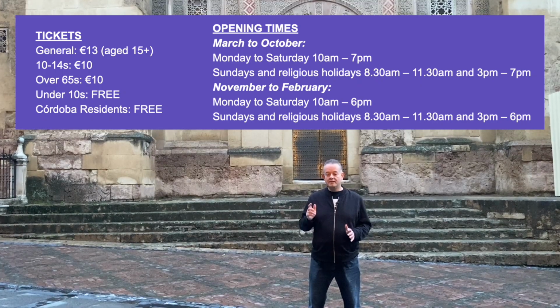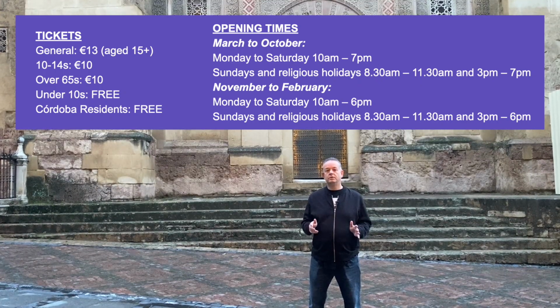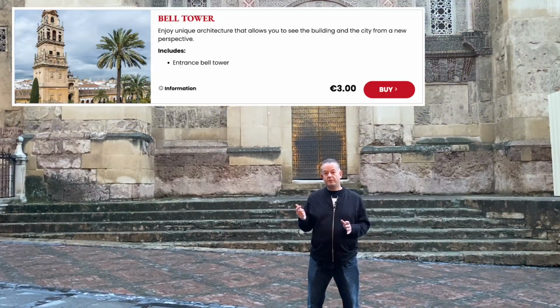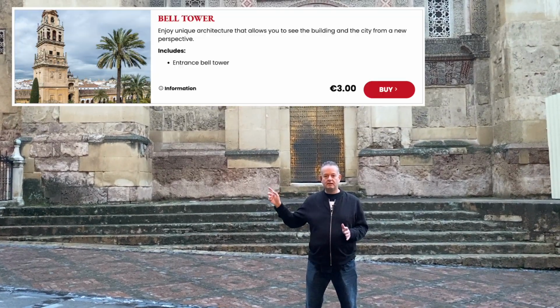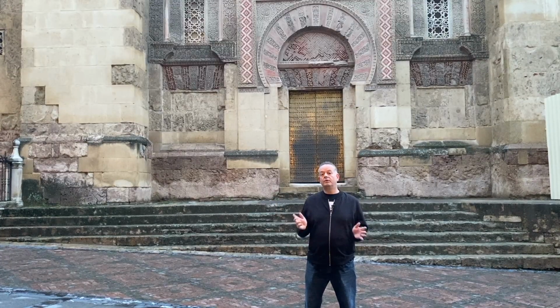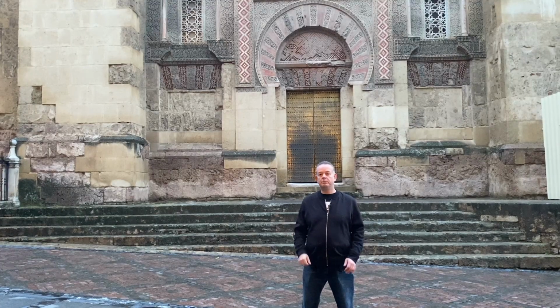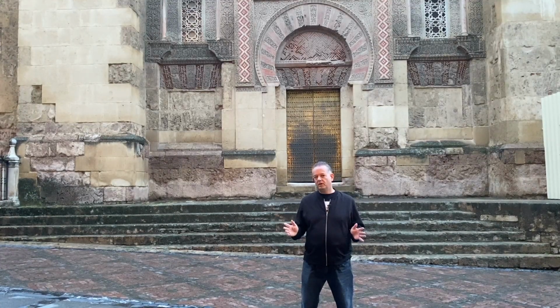If you book online, the tickets are €13 each, which is pretty good value. Now there's also an add-on fee you can pay, a separate €3 to climb the main bell tower of the cathedral. Although I've got to point out, we didn't get to do it because it was so rainy that it was closed, even though we'd booked online. But it's definitely worth doing for €3.